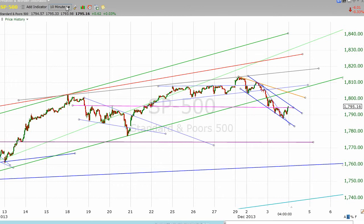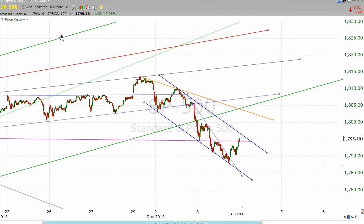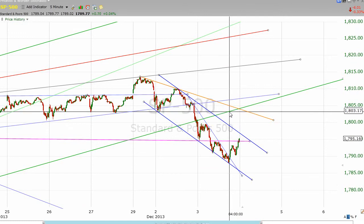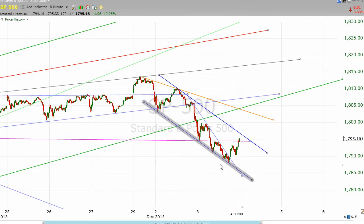And the thing that concerns me more than anything else is the fact that we have now broken this rising support line. Now, you might say, by how much have we broken this support line? Because you remember, the degree to which something breaks is important. So if we go to the lowest point in the day, the S&P support line was, let's call it 1803, while the low of the day was about 1788. So that's 15 points. That's pretty close to being that 1% that we look for. If it had been just 3 more points, I think that would have been a no-brainer.